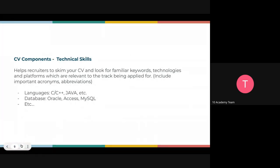And then let's go to the technical skills. You should be helping the recruiter to skim your CV and look for familiar keywords, technologies, and platforms which are relevant to the track being applied for. Include the important acronyms because they are the ones everyone is familiar with, or any abbreviations. So for instance, languages, you can put there C++ or C, Java, or the databases, Oracle, SQL, etc.